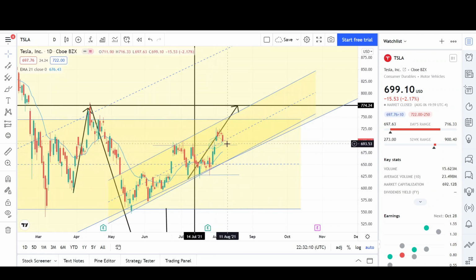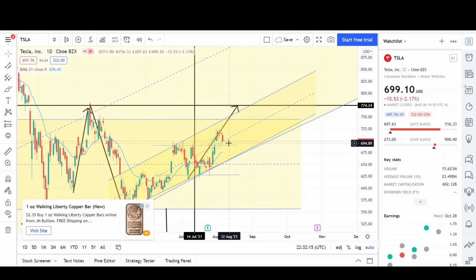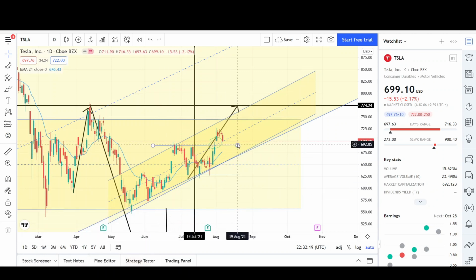And now it looks like we're pulling back to fill this breakout, and maybe even touch the EMA or this line right here before continuing higher. So we could see a double test, tested once, tested twice before continuing higher, or we could just test it once and continue higher. Or the last option I could see happening is we just fall back inside of the range, find resistance and then continue lower.